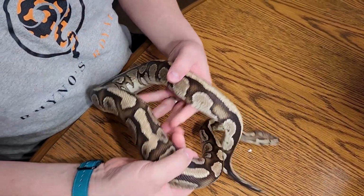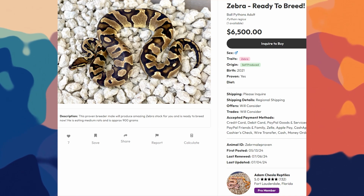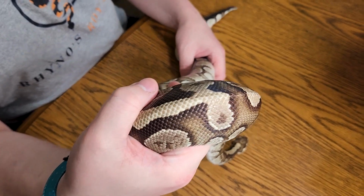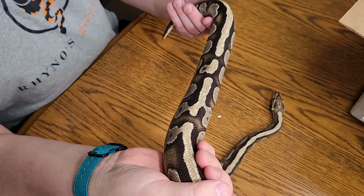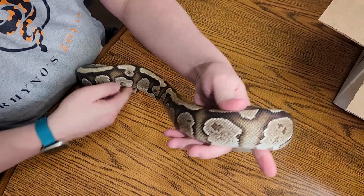But where striker, I think, blows you out of the water is its super form. The super striker is insane. It is really only replicated in one other type of animal, and that would be the zebra. It has a very uncanny resemblance, leading some people to believe that this is a het zebra and that the het zebra is a striker. I don't want to say one way or the other.